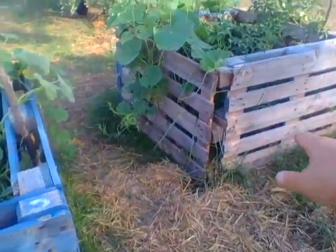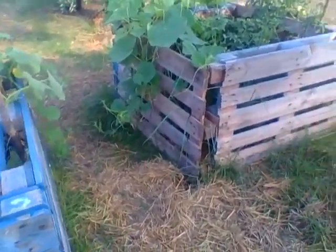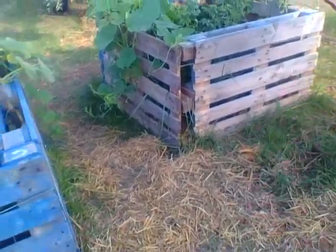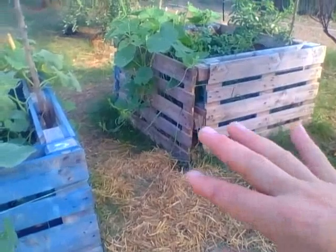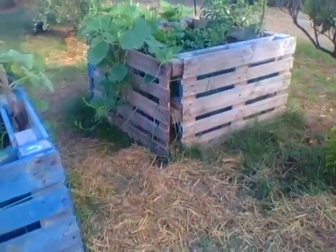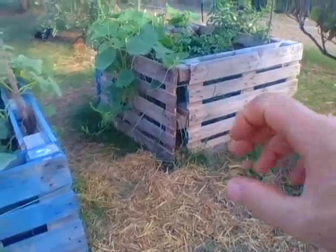I've been able to dig out, just through the hay and with my hand, about a dozen potatoes already. And I just leave it in there. There's nothing wrong with them. Those potatoes will stay for 4 or 5 months. They will stay in the ground for you, especially if they're in the hay, and they'll just keep growing.